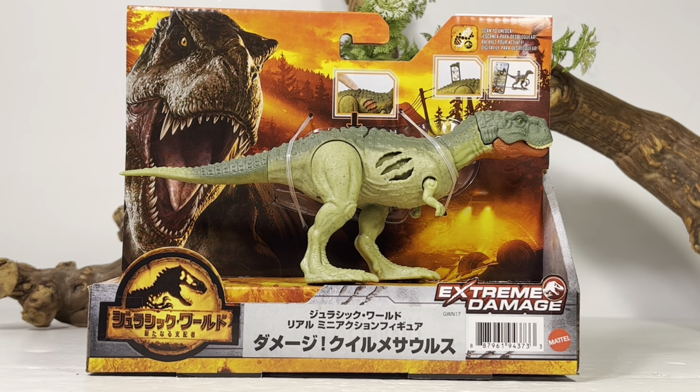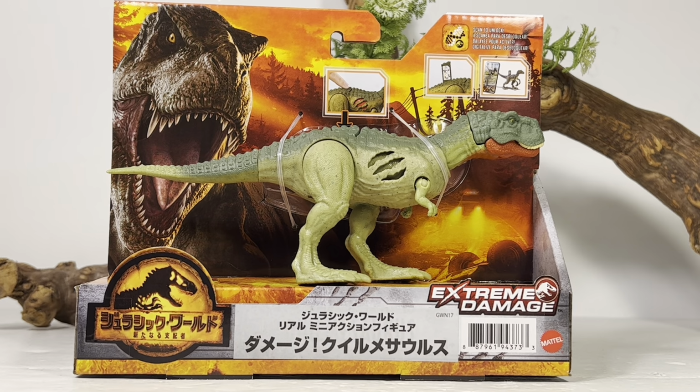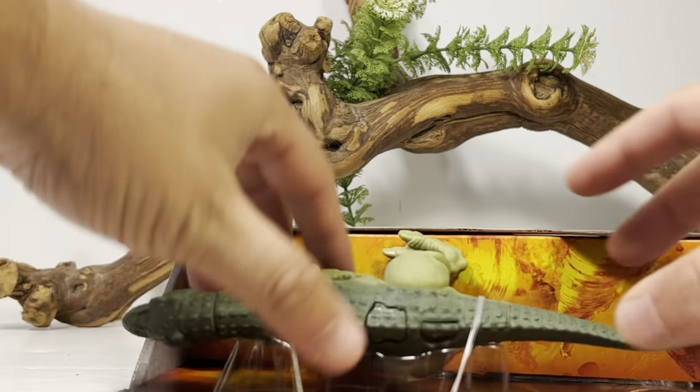Now let's go over the packaging really quick before we crack this obscure species open. It comes in the Extreme Damage packaging, which is very similar to the Savage Strike packaging. We get the T-Rex right here, with a nice sunset background. It's actually a nighttime sky on the mainline Dominion figures. Dominion logo down here. Spinning it around.